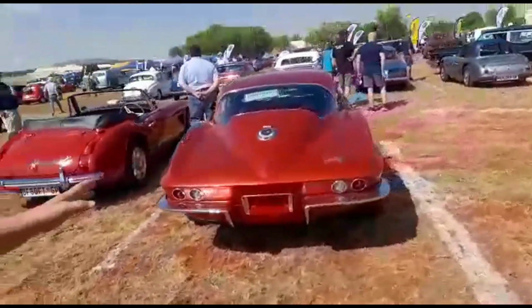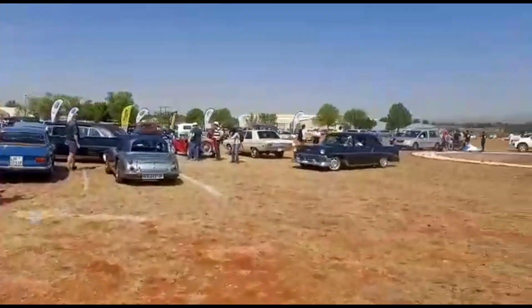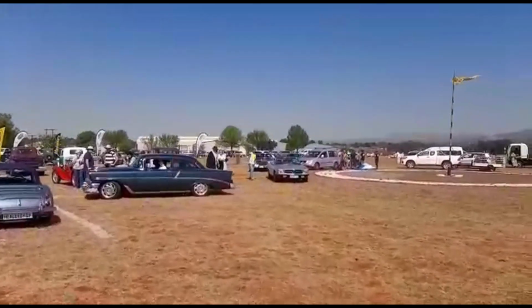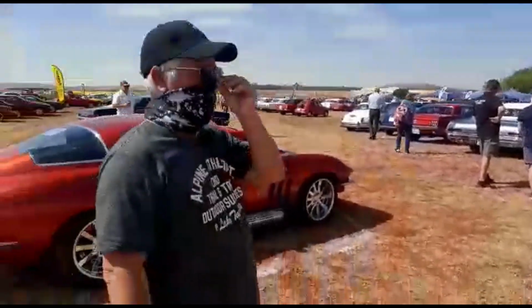Corvette, those of you who know it, okay. Stingray. This is a particularly vicious one. When it pulled in here, it was really making a lot of noise. Look at the cars coming in now, guys. Some nice cars coming in. We'll hopefully catch them all on camera.